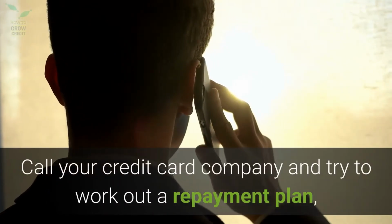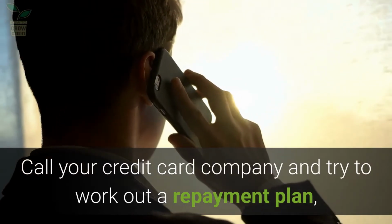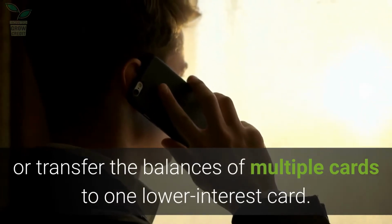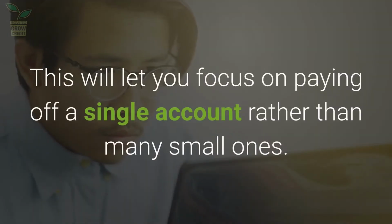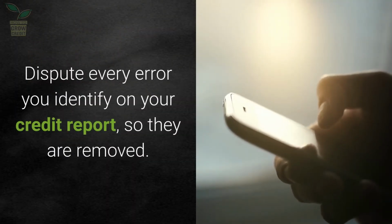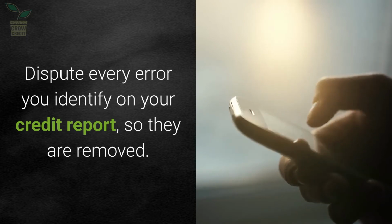Call your credit card company and try to work out a repayment plan, or transfer the balances of multiple cards to one lower interest card. This will let you focus on paying off a single account rather than many small ones. Dispute every error you identify on your credit report, so they are removed.